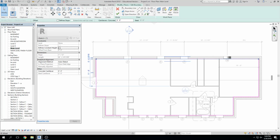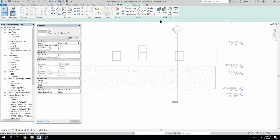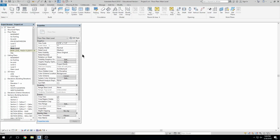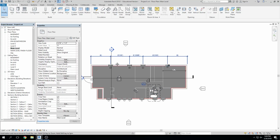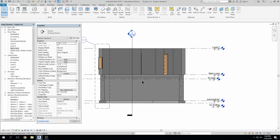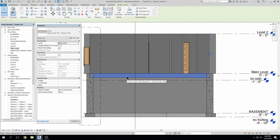Okay, so here's the other thing. Let me show you. Let me get out of there. So if you are doing everything you can to try and select that floor and you just can't, you're likely going to have to draw a quick section through your building. Click, click, and click on the floor there and hit edit boundary.